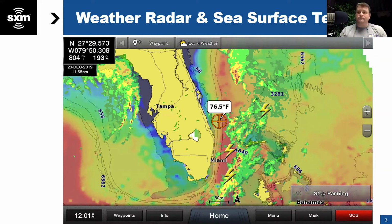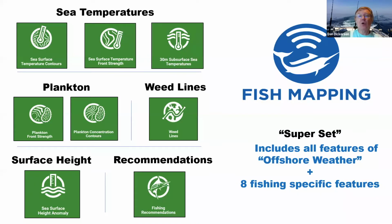And of course, there's other information out there. Your tournament guys are using, and you working with tournaments, you get this more than anybody else probably, hearing about all these other reports about chlorophyll and plankton and things like that. So there was more to be had, and we went and found it. So we have this new service called Fish Mapping, and it's 8 new layers of information. And just like the old weather, you can overlay these layers, and you can pick and choose the layers that you want to use.